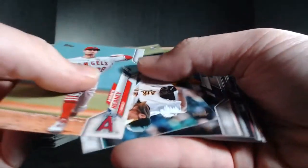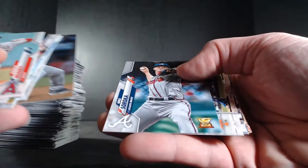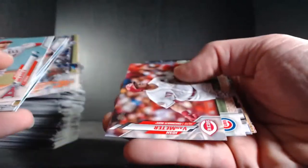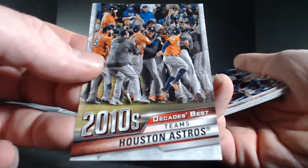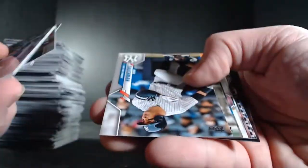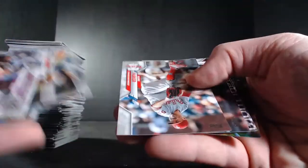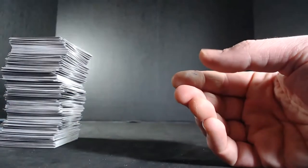We're almost there. Heaney, AJ Puk rookie, Alcantara, Lindor, Giles, Glasnow, Kikuchi, Soroka, Smith, Van Meter, Lester, Houston Astros, 2010, team's decade's best cheaters. David Dahl, Alcala rookie, Berrios, Luke Jackson for the Braves, Tallman, Price, Adam Frazier, future stars Edmundo, Fegley, Parker, Culberson, Bradley Jr., Ian Kennedy, and a Charlie Culberson for the Braves foil to end the break.